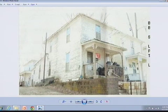There's a picture of the side. This is before anything was done. This is the realtor's picture, and you can see back here, this is the bathroom.